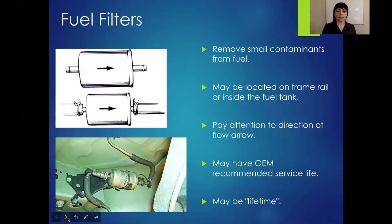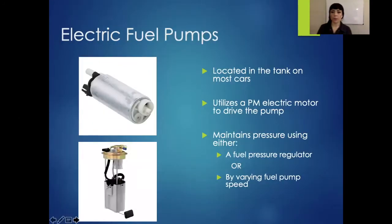The next component is electric fuel pumps. There are different types of fuel pumps, but let's talk electric first, because that's everything that we've been using, at least remotely modern. So generally, we've got either electric or mechanical fuel pumps. Older designs, especially carbureted vehicles, used mechanical fuel pumps that were located on the engine. Anything after that used electric fuel pumps. Now, these electric fuel pumps are located in the tank.